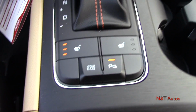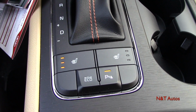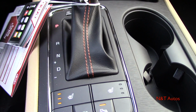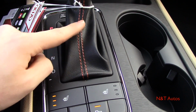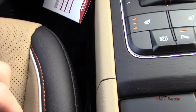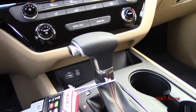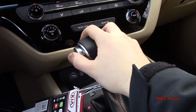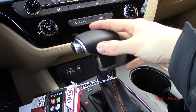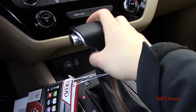The front seats are 3-stage heated, which is pretty nice on days like today, where it's a little bit chilly up here in Connecticut. We also have a nice leather shift boot with some stitching that matches the stitching on the seats. And it is a 6-speed automatic. Every Sedona will get the 6-speed automatic. So again, of course you have the unlock over here, and it's a pretty nice shift knob. You have the leather up top too, and the little metallic accents.